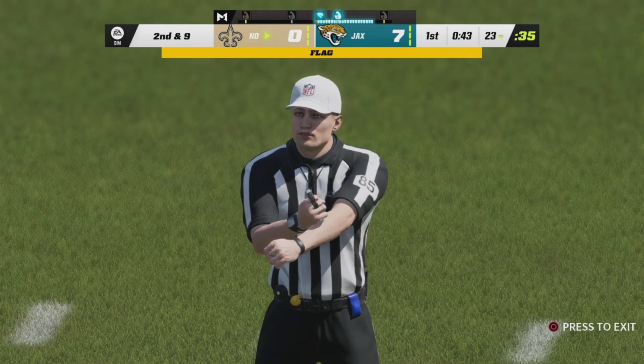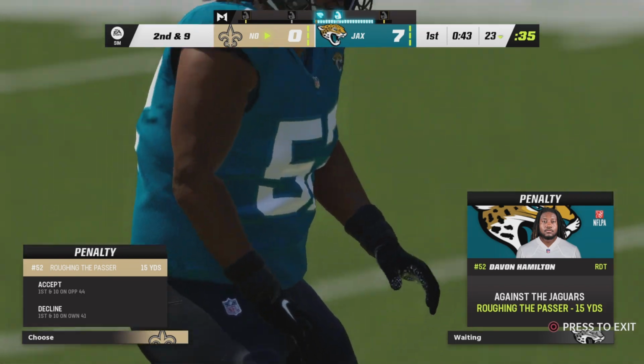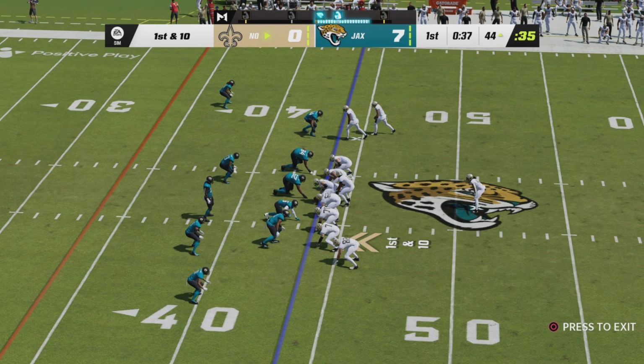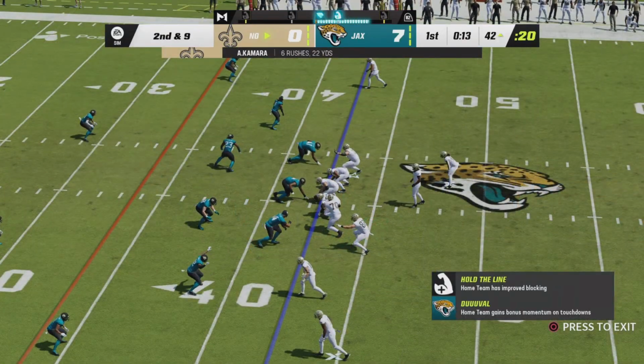He's taken down, but a late penalty flag in the backfield. And this looks like a roughing call. After the penalty, a fresh set of downs. It's 1st and 10. They'll pound it up the middle with Kamara. Credit him with a 1-yard gain there to make it 2nd and 9.